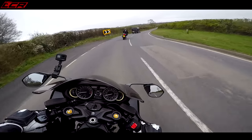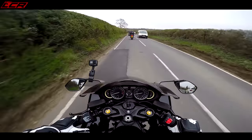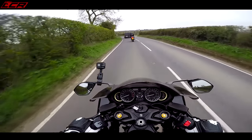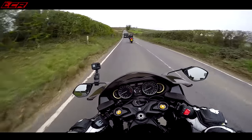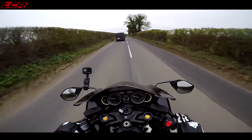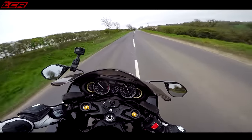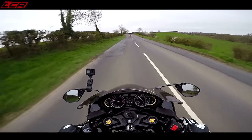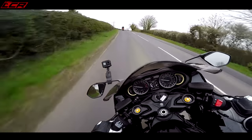But it's just got a lovely poise. For such a big bike, it doesn't crash, it soaks the bumps up, but it still gives you fun in the twisties as well. We'll wait there, we won't risk that one. And this is a bumpy, undulating road. It's just lovely over those bumps.